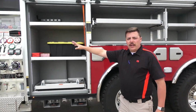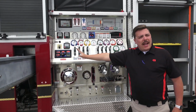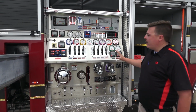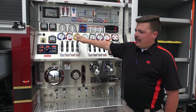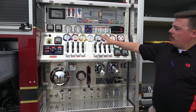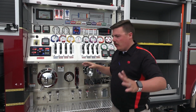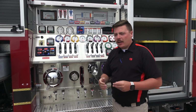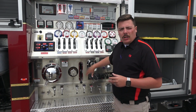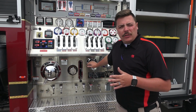Going to the pump panel here. Again, the pump panel is completely customizable to what you want to do. You can customize it with as many intakes, discharges, FRC, any sort of gauges or controls you want to put onto the pump panel, completely up to you. We service all pump manufacturers. We install all pump manufacturers. We also have our own Rosenbauer pumps. This truck features a Rosenbauer N80 2000 GPM pump.